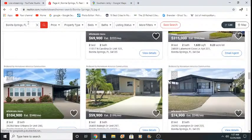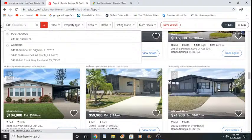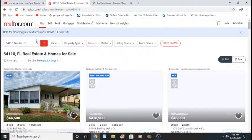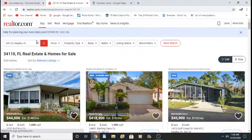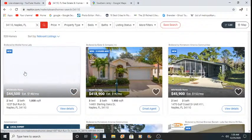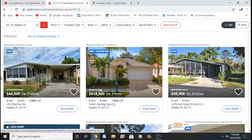Let's see what our zip code back in Florida has going on. I'll put in 34110. Let's see what's going on back in Naples, the zip code where we used to live. Here's a house in the lot rent. See this little community? The lot rents in here can run between $700 to $1,200 a month. So you're paying $44,000 for the trailer, but you still have to pay lot rent. You don't own the land; you just own the trailer, the actual structure.